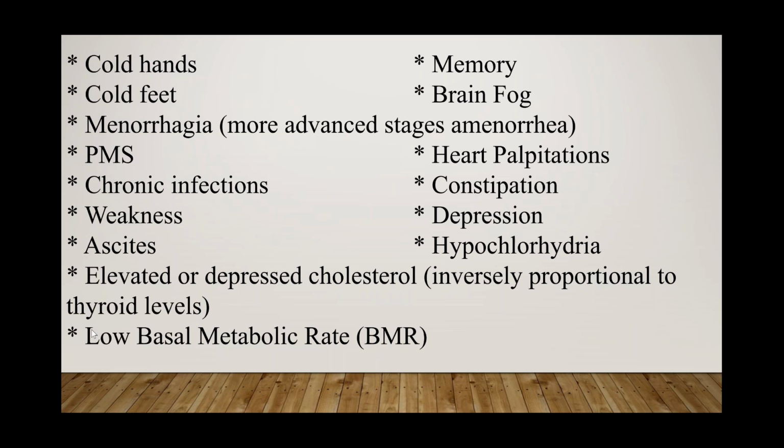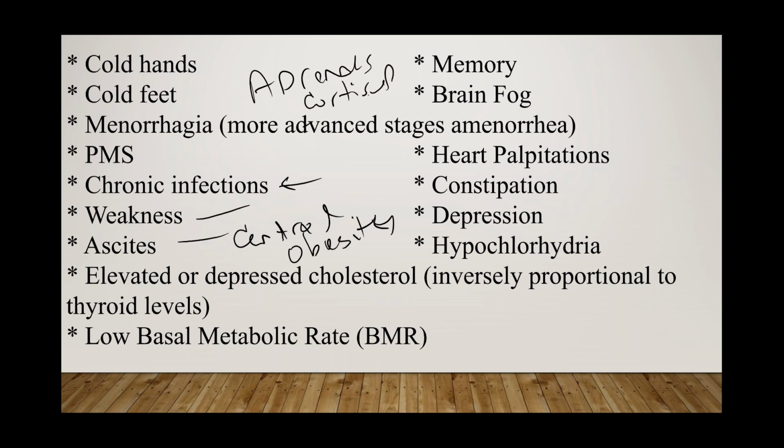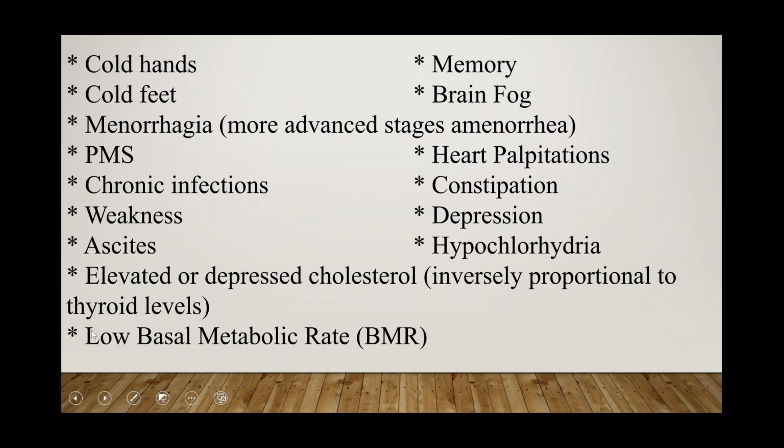Okay, so chronic infections. These people get chronic infections. Their weakness, ascites. This is that central obesity. They start gaining weight in the midsection. They can't get rid of it because once the thyroid starts going down, who's its cousin? Adrenals. Once adrenals go down, now you're messing with cortisol. Cortisol gives you the belly fat. All that stuff just fits in there. Elevated or depressed cholesterol. You're not going to have depressed cholesterol with a low thyroid generally, but you can, because somebody can have a congested liver and still have a hypothyroid. But most times you're going to see an elevated cholesterol.